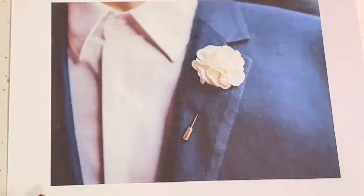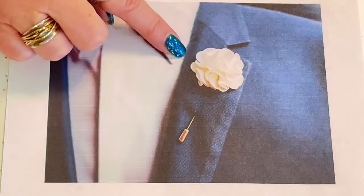Here is an example of something I think is really nice. This is more like a stick pin, and it's the fabric rosette, which again is a trend we talked about. Thank you, Sheree. I like these. And we have stick pins. How simple is this?